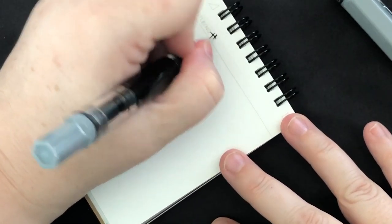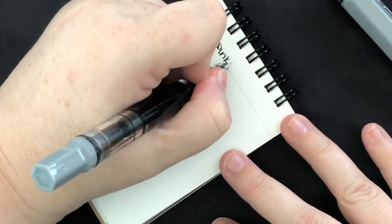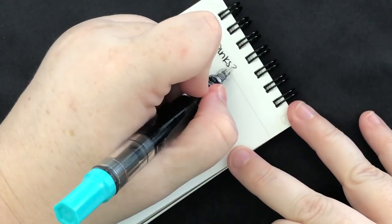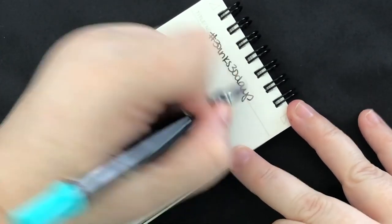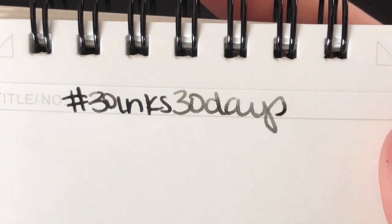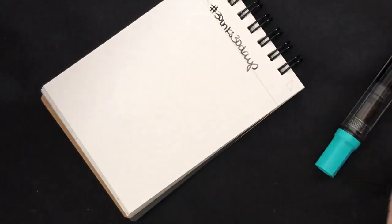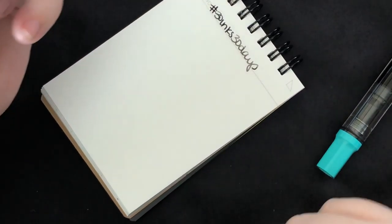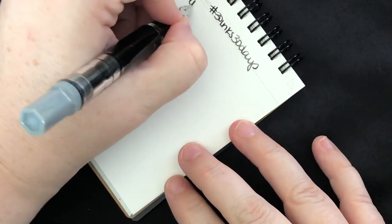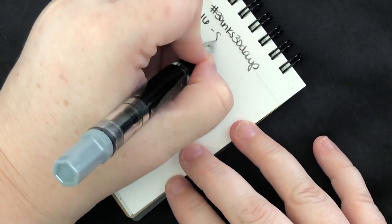Alrighty, already it's completely freaking different. Okay. Why am I doing this to myself? I'm going to make myself so mad. Day 16.